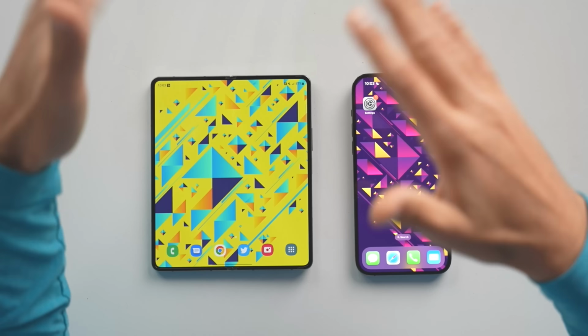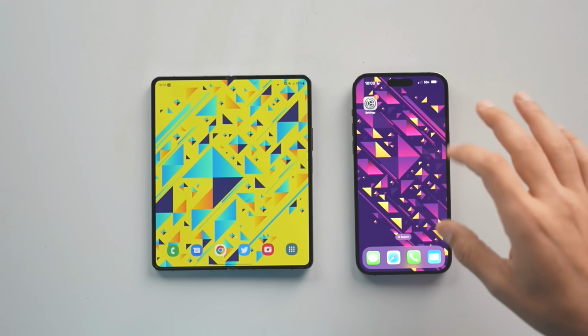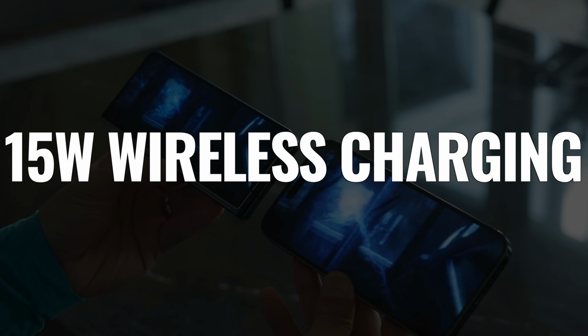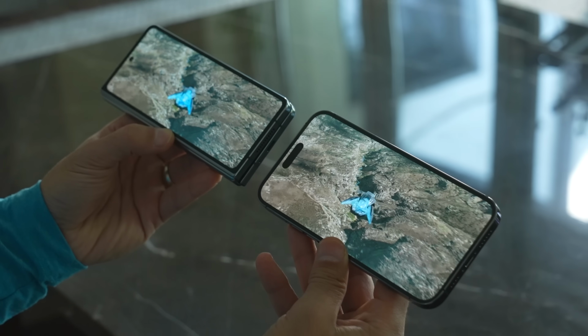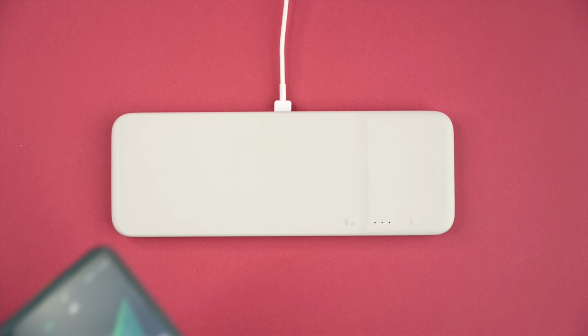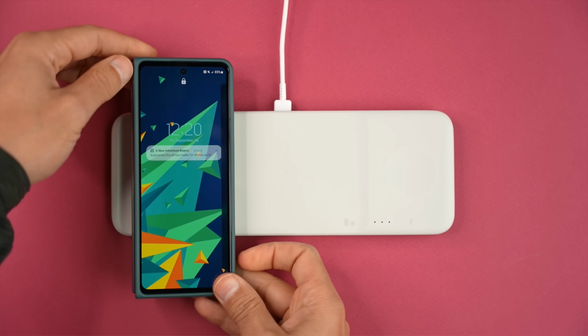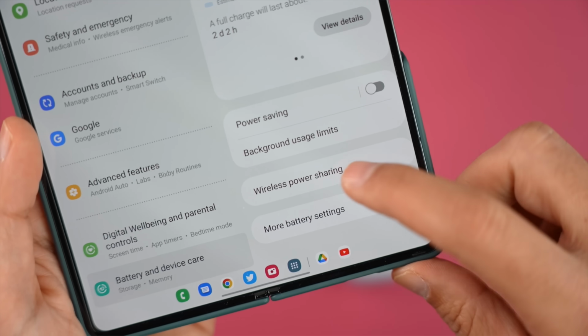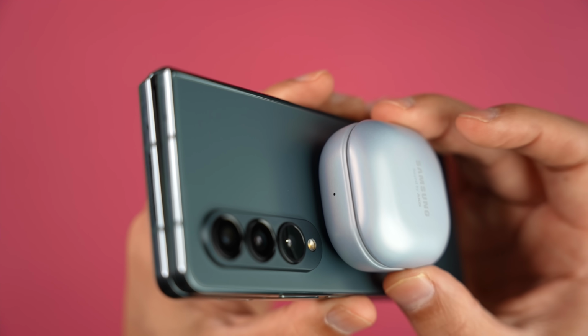The Fold 4 does charge a bit faster, around an hour and 25 minutes versus about an hour and 40 minutes on the iPhone, and both phones offer 15 watts wireless charging. One frustrating thing about the Fold 4 is that the $90 Samsung case with the S Pen combo doesn't allow me to wirelessly charge my phone because the S Pen lifts the phone off the charger. And the Fold does offer reverse wireless charging, which I don't use a lot, but when I'm in a bind, it's a fantastic feature to have.